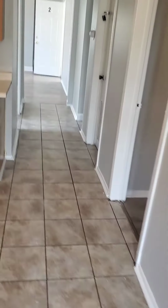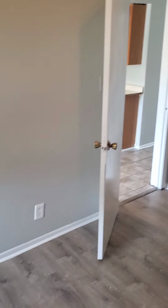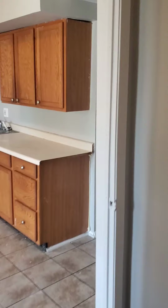And as I mentioned, there is a bonus room. This is the bonus room. So in actuality, there could be four bedrooms in here. Look at this room from another angle. Some fan. Another TV room. Guest bedroom, office, workout room, playroom for the kids.